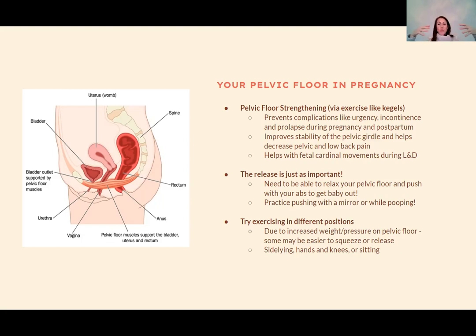So we want to learn to strengthen and release those pelvic floor muscles, especially in preparation for birth, because we need those muscles to release and lengthen and move out of the way during a vaginal birth. In fact, we often work with patients to learn how to effectively push the baby out and support the normal physiologic process of birth. Those pelvic floor muscles need to open and get out of the way. And it's not as easy as you might think.